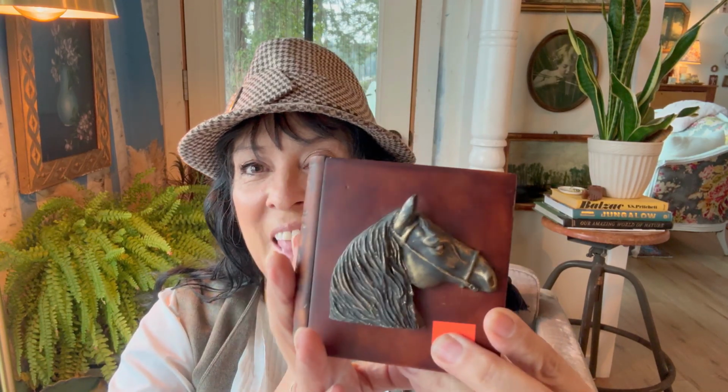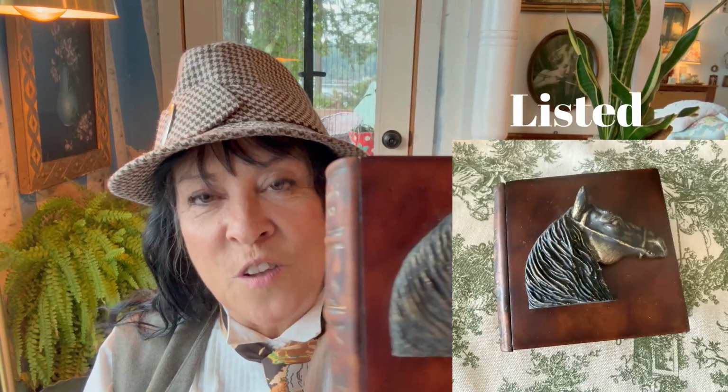The last item from that estate sale is this horse box. It is really adorable. That actually looks like real leather, and that looks like a solid piece of brass, but this is not an old box. Again, it's a reproduction. I paid $2.50 for that.